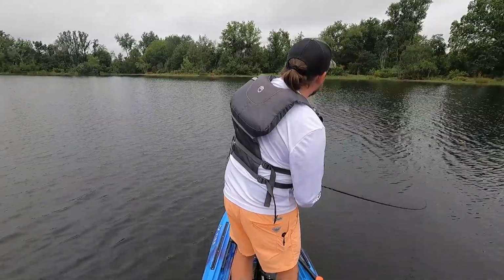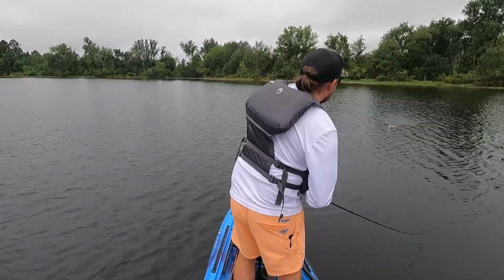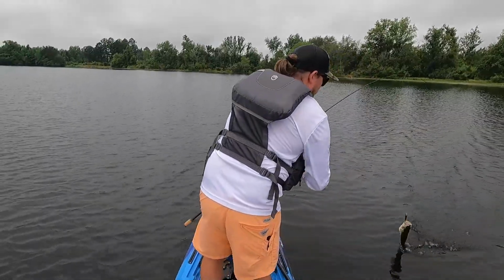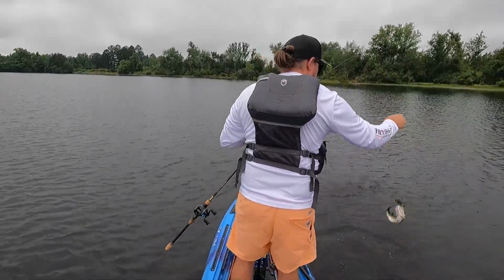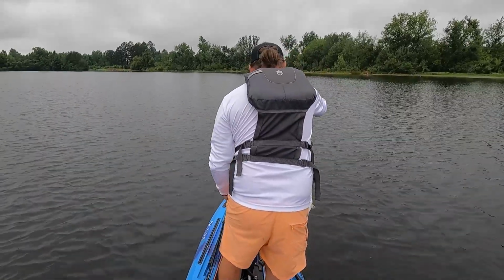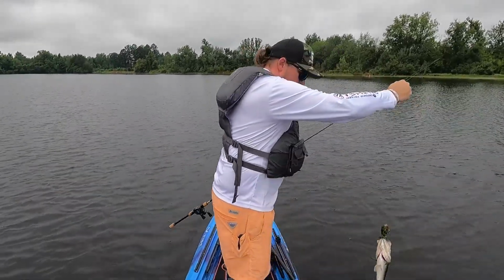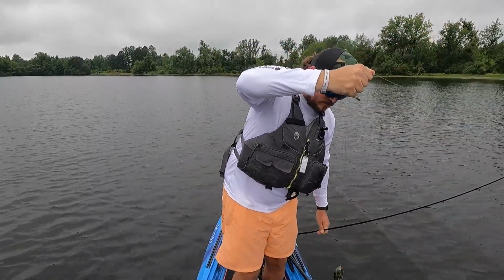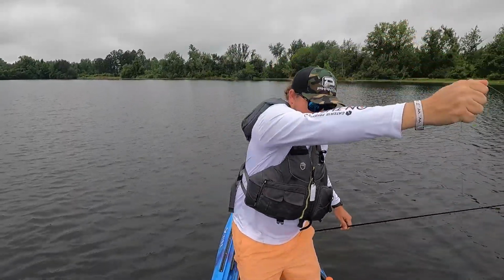I think that's a big one. I think I got a big one. He's not. My biggest one. He's my biggest one of the day. But he's a little guy too, so we're gonna get him off here real quick.